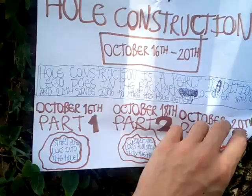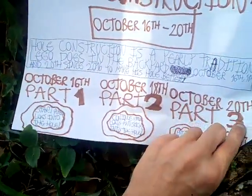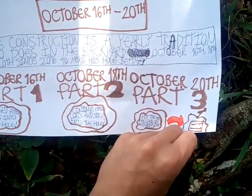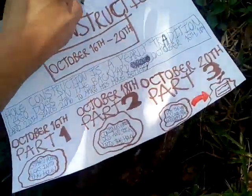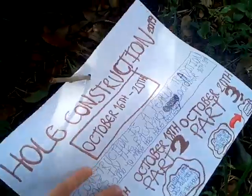So, part one, which is today, October 16th, start putting logs into the hole. And then on October 18th, continue putting logs and sticks into the hole. And on October 20th, put the last few logs in and bury the hole. So, yep, that's what we must do for these next 3 episodes starting today. So, yeah, guys, this should be a fun week full of awesomeness right here in the backyard. So, why don't we get started, shall we?